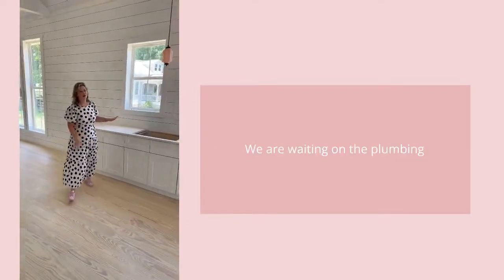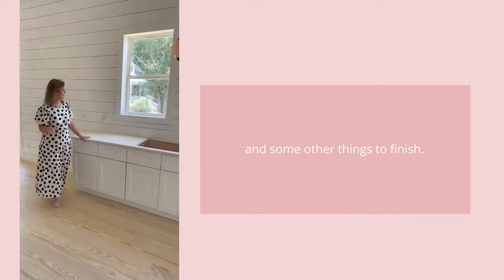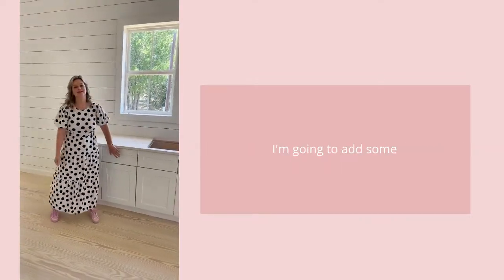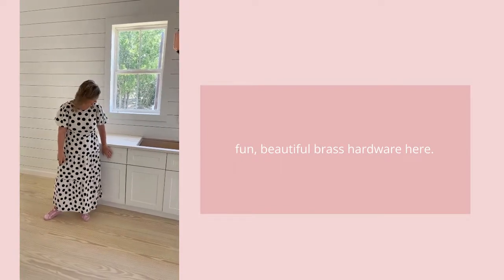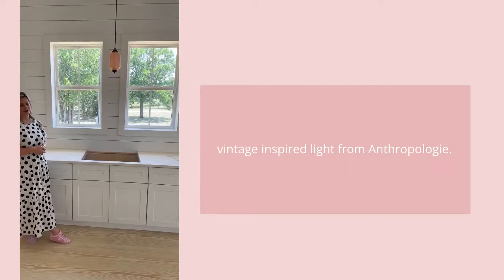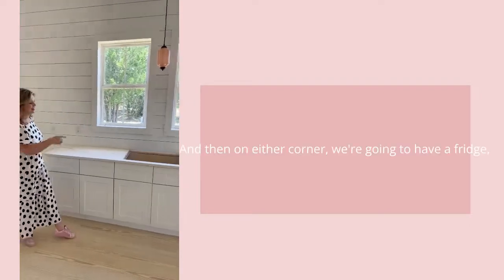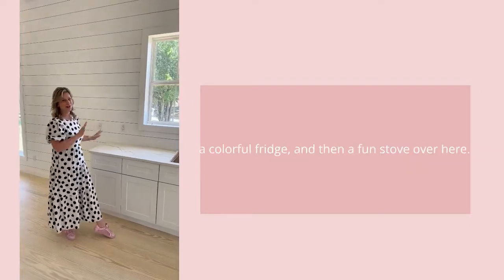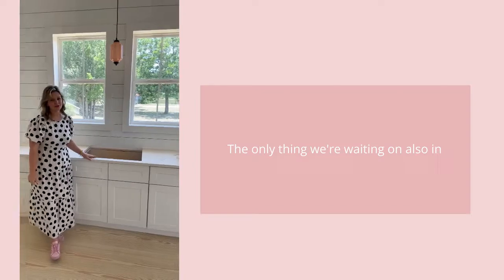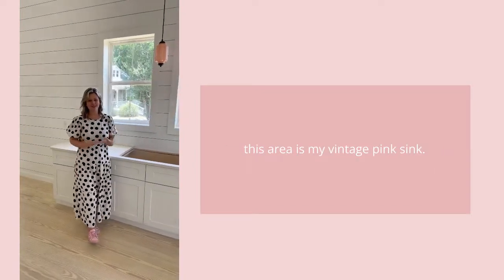Then we're going to head over here to the kitchenette area, which is still under construction. We are waiting on the plumbers and some other things to finish. But you can see we've got a beautiful starting point. I'm going to add some fun, beautiful brass hardware here. I've got a really sweet vintage-inspired light from Anthropologie. And then on either corner, we're going to have a colorful fridge, and then a fun stove over here. The only thing we're waiting on also in this area is my vintage pink sink.